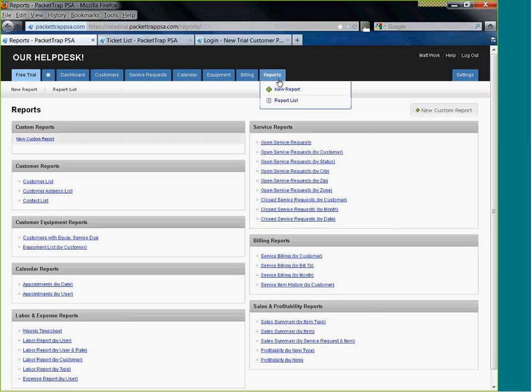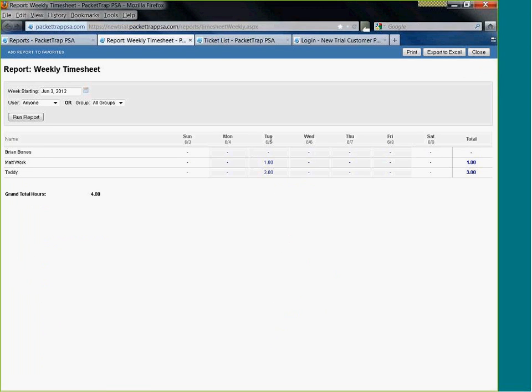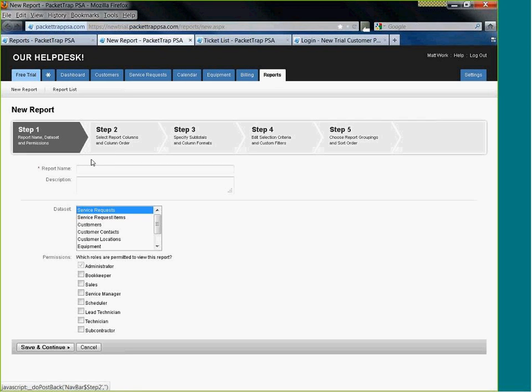Now look at things as a whole. We go to the Reports tab, and now we see all the canned reports, for example a weekly timesheet. Hours are our guys booking. This is acceptable. He booked an hour today. Teddy only booked 3, well, we sure paid 16 hours. Why are we paying for 4? So there's a good report. But if these reports don't fit your fancy, you can simply click a new customer report and walk through the report wizard for any that you're looking for.